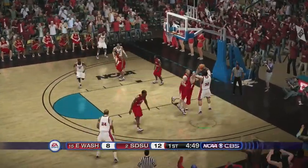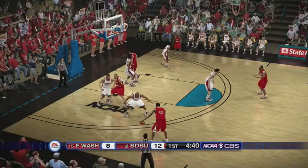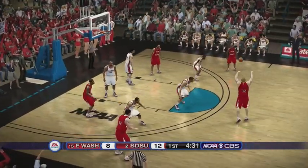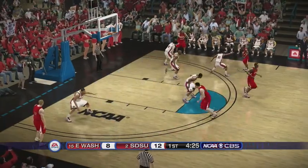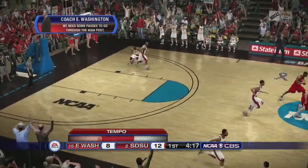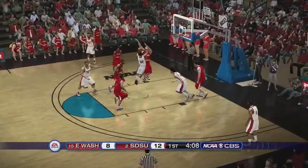In the post. Fired. He can't get it to go. Give it here. Way out on the right wing. Jump shot. Off the mark. Oh, competitive, Gus. And he's fouled.